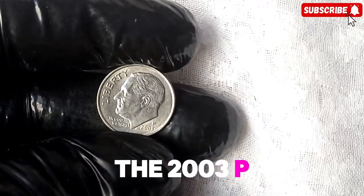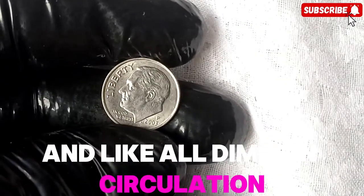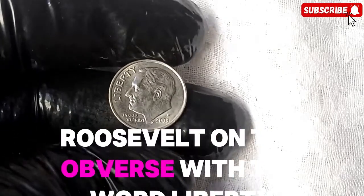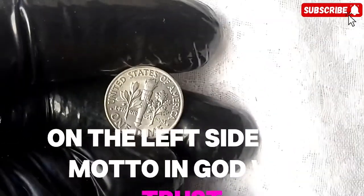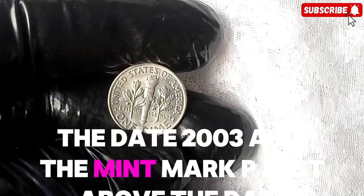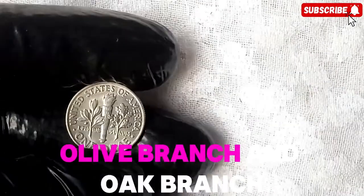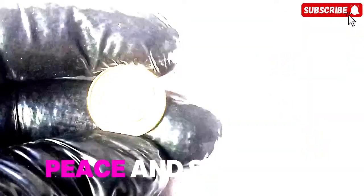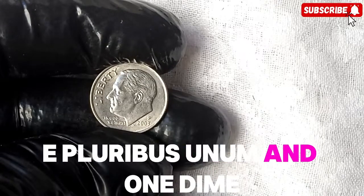The 2003 P Roosevelt dime was struck at the Philadelphia Mint, and like all dimes in circulation it carries the familiar portrait of President Franklin D. Roosevelt on the obverse with the word Liberty on the left side, the motto "In God We Trust," the date 2003, and the mint mark P just above the date. The reverse side features the torch, olive branch, and oak branch symbolizing liberty, peace, and strength, with the words United States of America, E Pluribus Unum, and One Dime.